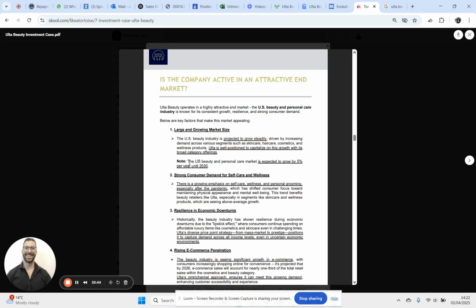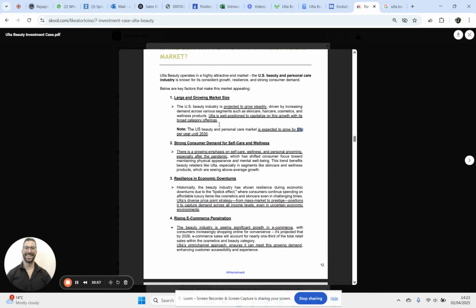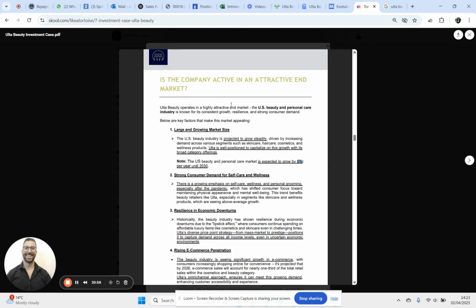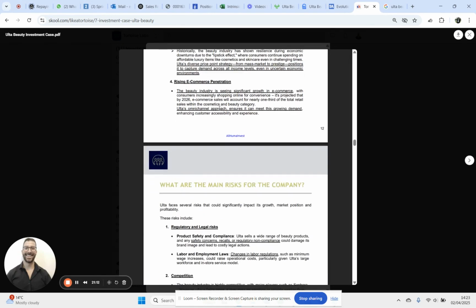You can see the US beauty and personal care market is expected to grow by 5% per year until 2030. So it meets my criteria of at least 5%. This is good because it's a secular trend, right? You want to see that more customers will be buying their products going forward. That's all this is. Ulta Beauty, being the largest provider in this space, is poised to benefit from this demand. Okay.